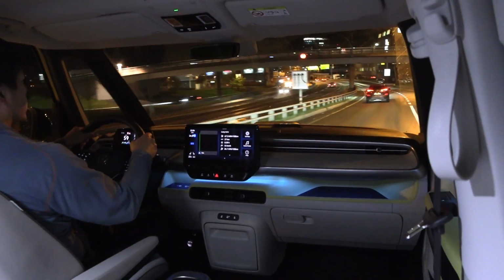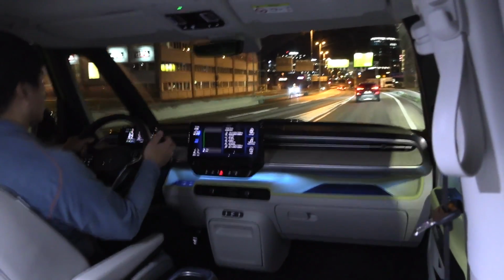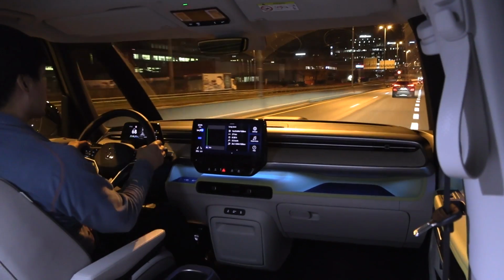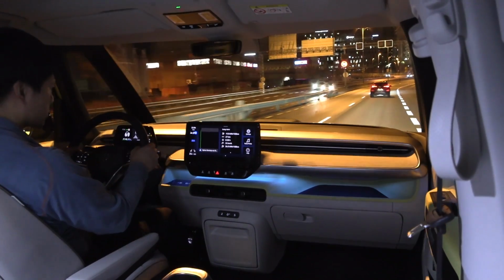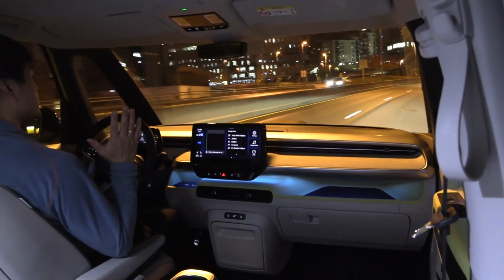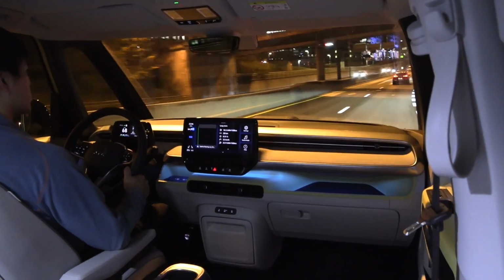But I guess people who consider the ID bus might also have other cars. They might have, let's say, a Model X or a Nio ES8, and they consider more space. And when it comes to space, by the way, this van has a shitload of space. With the seats in a little bit forward position and only using the trunk, you can actually fit 30 banana boxes.